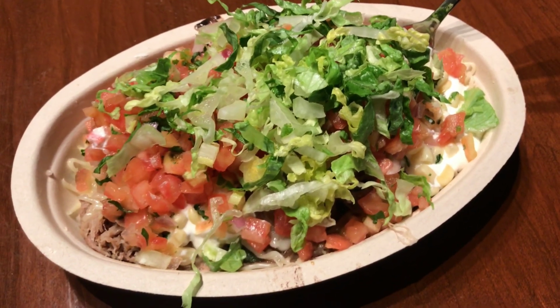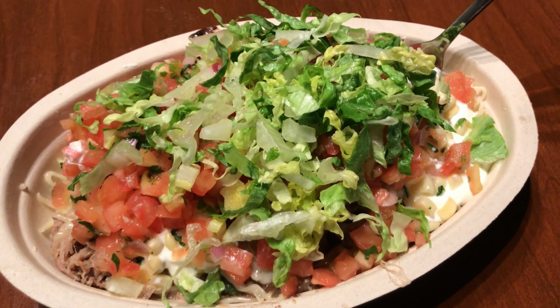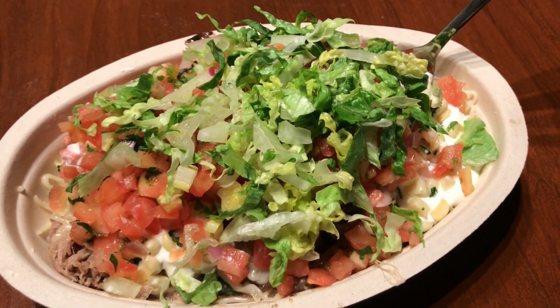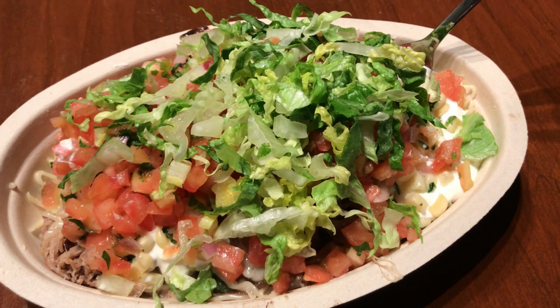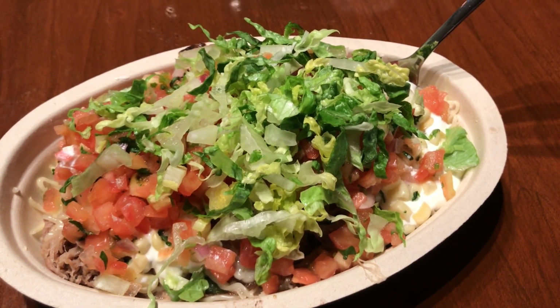Alright, so tonight we had Chipotle. I got the pork, I don't know what it's called. I think it's called carnitas, but I'm not sure. I never know. I just point to it. So yeah, definitely super delicious. I love Chipotle. Who doesn't? But yeah, that's what it was for dinner tonight.